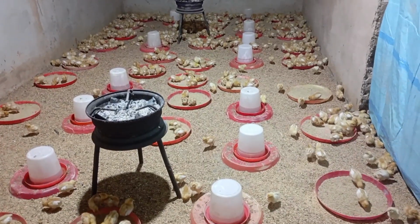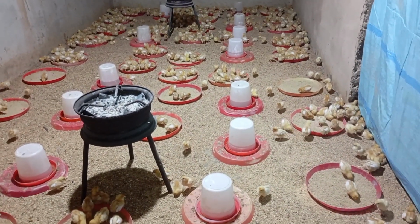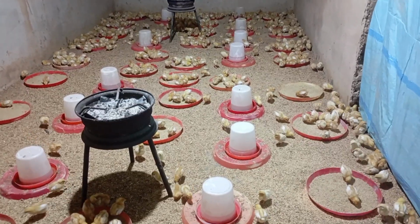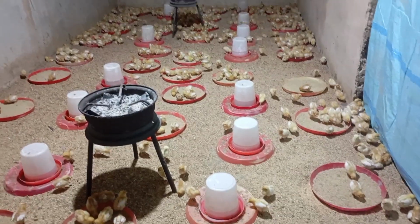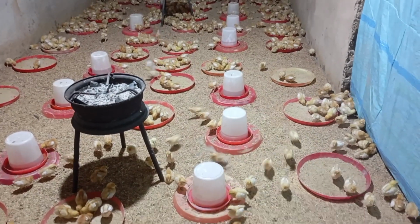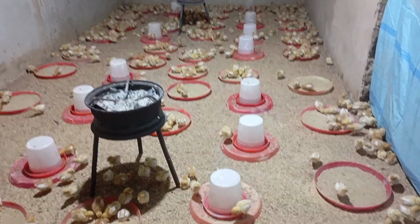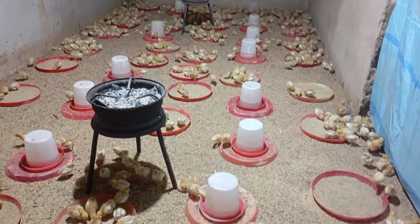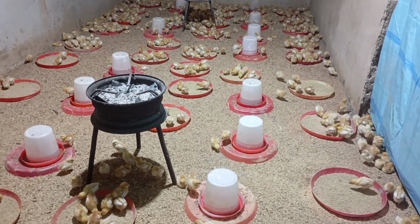So you can see that this is day 7. The birds are on plain water. Yes, the charcoal pot is still inside, though it's not on. You can't tell the day that the weather is going to be cold. You can't tell the day that it will rain and maybe the temperature of the room will drop. You can't tell the day you just see your birds acting funny like they are cold. So that's why it's still inside for now.